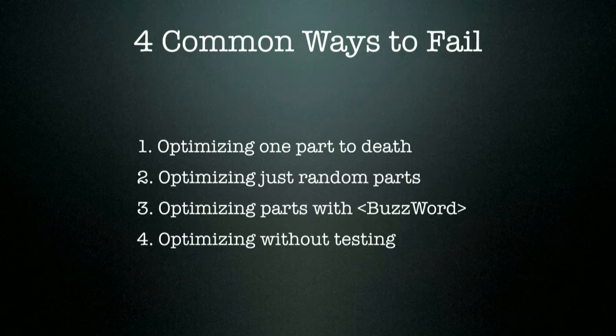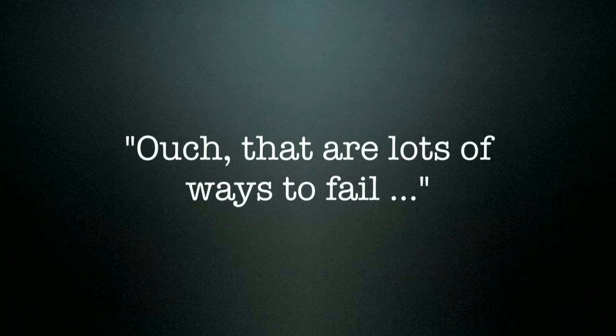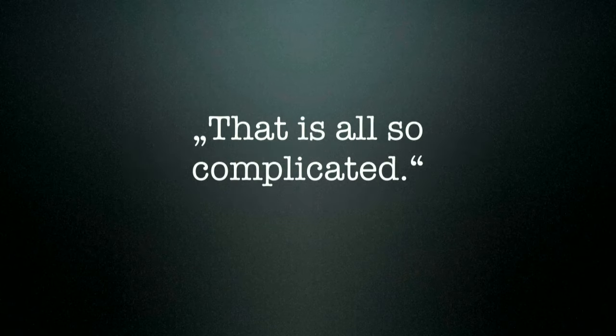So just to recap that again, you could optimize one part to death, you could optimize just random parts without understanding the problem, you could just use the newest buzzword of the blog and just optimize with that, like whatever is in vogue right now. Or you could optimize without testing. But there are a lot of ways to fail. That is also complicated.